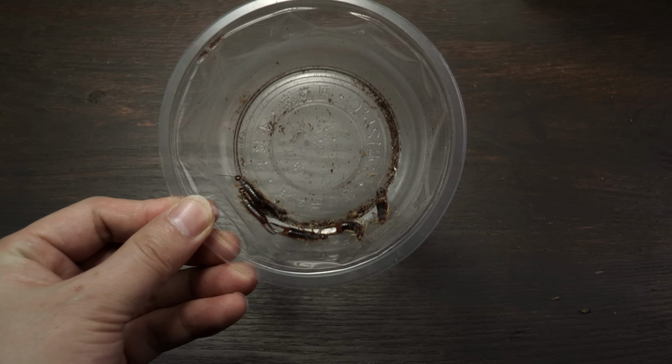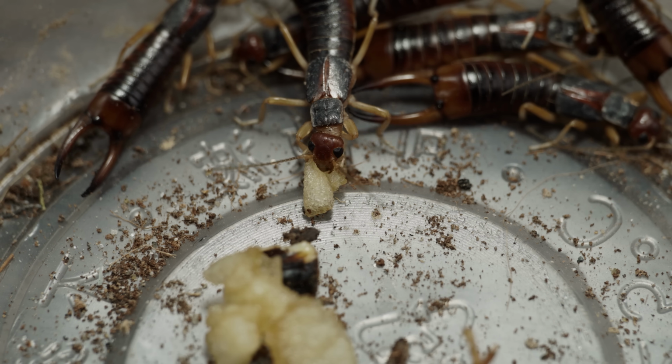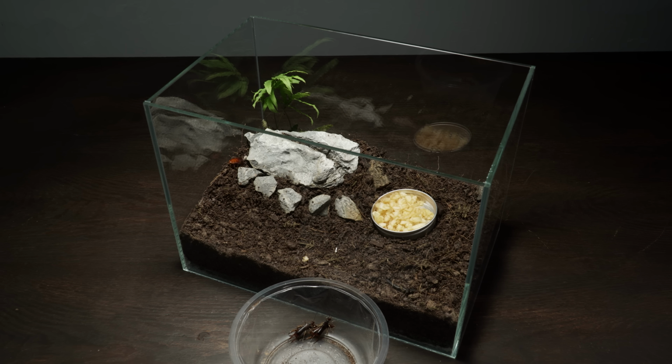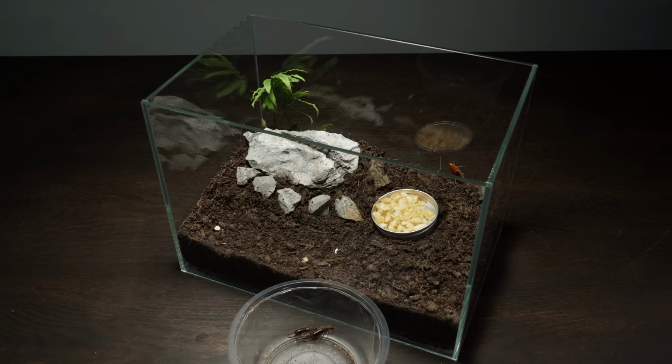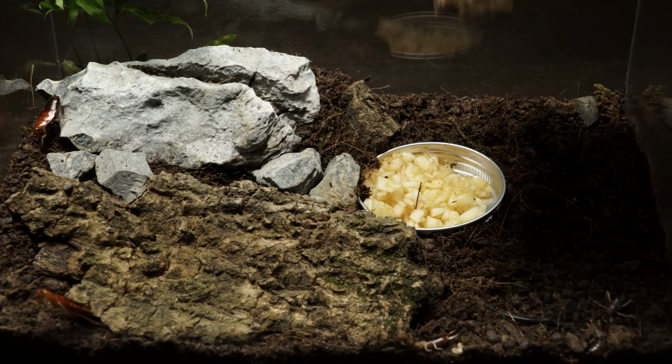My theory? Those sneaky mealworms must have burrowed underground, leaving the earwigs starving enough to get cannibalistic. Quick damage control, I loaded up their buffet with apples and extra snacks. Fingers crossed this doesn't happen again.